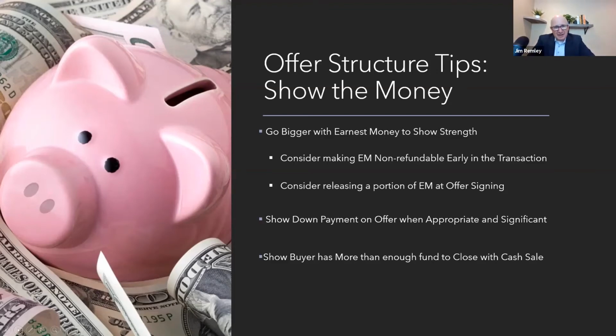We actually had a buyer do that last year in my office, had $90 million. And it was for real. He actually had $90 million. In a ranch sale, he only had to prove he had $1 million or something. He showed us he had $90 million. Now, do you think that seller felt absolute certainty when he accepted that offer? Absolutely. And that transaction did close.